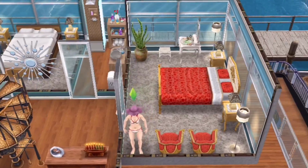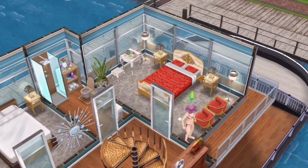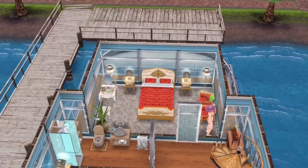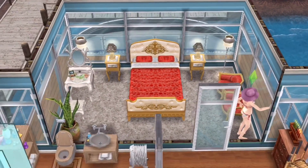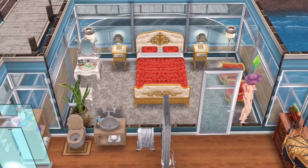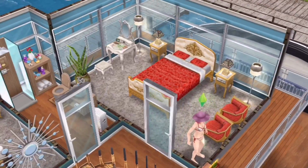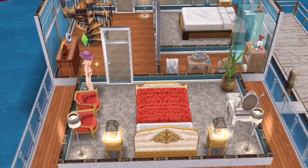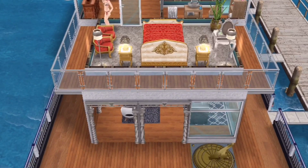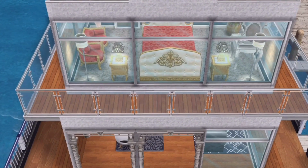So here we are upstairs. I brought Megan into the master room. I think it's really beautiful that the glass, all around, creates the idea that when they're on board the sea, you can just view the entire ocean all around. I think it would just be so beautiful. Here's a view from the outside.